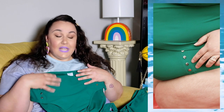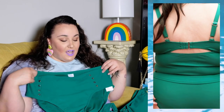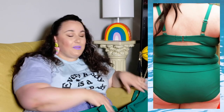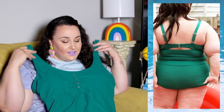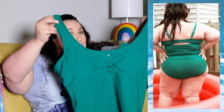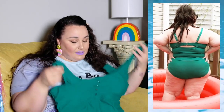This suit came with a really nice green molded cup bikini top, but they did not have any plus sizes in that top, so we went ahead and, I say we because me and LA, who's behind the camera, we shop together for everything, we got this top, which is a tankini top. I absolutely wasn't surprised that we found the tankini top in plus and not the cute molded cup bra top in plus sizes. So this one was in plus sizes.